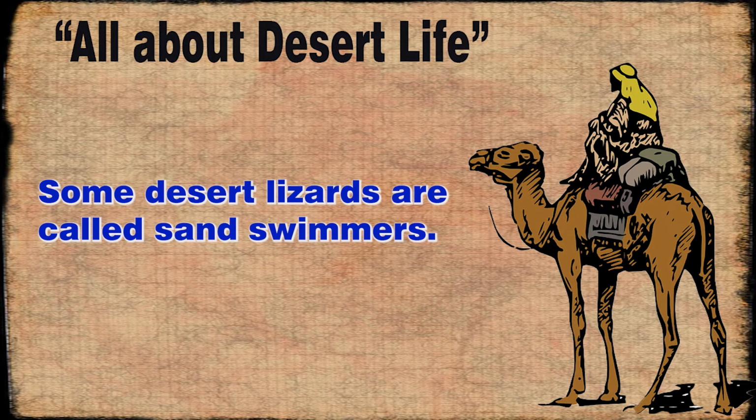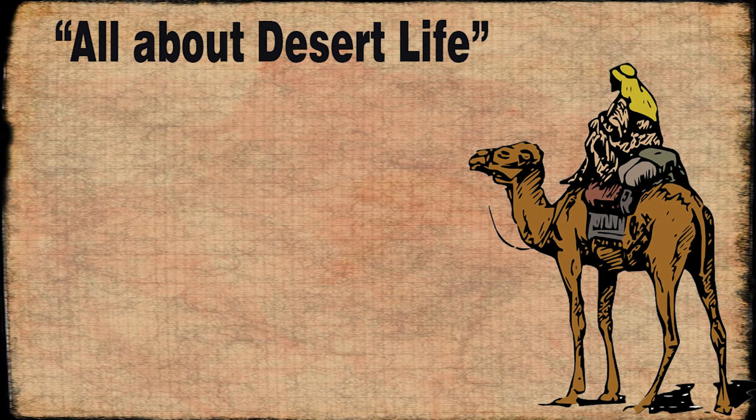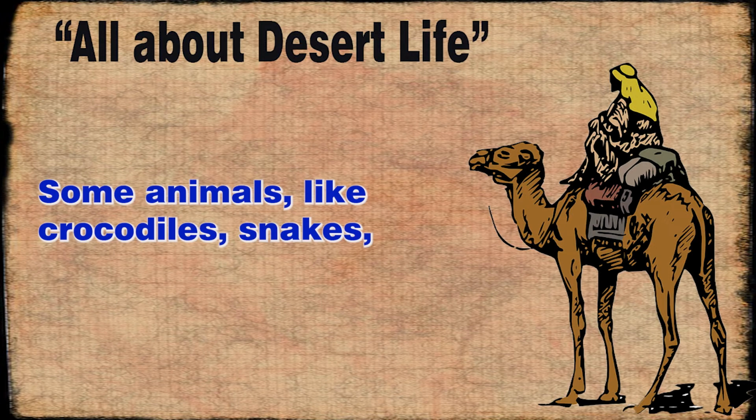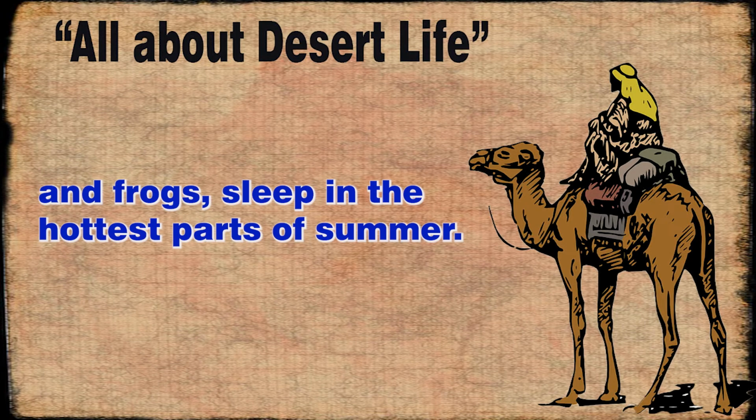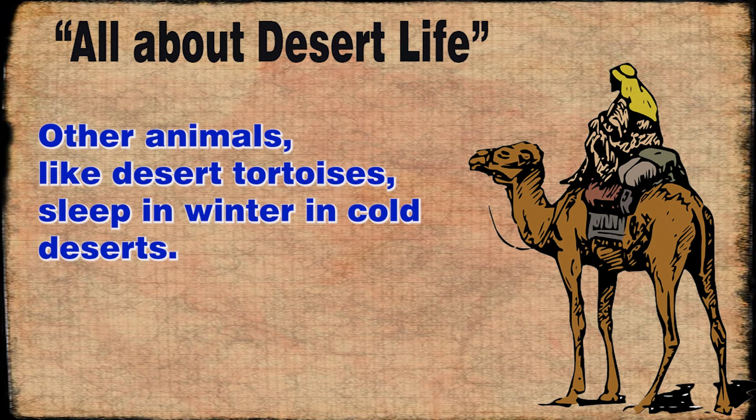Some desert lizards are called sand swimmers. When it's hot, these lizards swim under the sand to stay cool. Some animals, like crocodiles, snakes, and frogs, sleep in the hottest parts of summer. Other animals, like desert tortoises, sleep in winter in cold deserts.